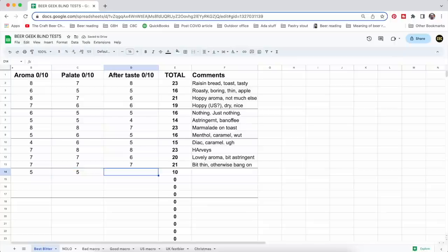So it's 5 there. I mean, the palate was all right, but the flavour just wasn't there, and the aftertaste is just slightly bitter earth.